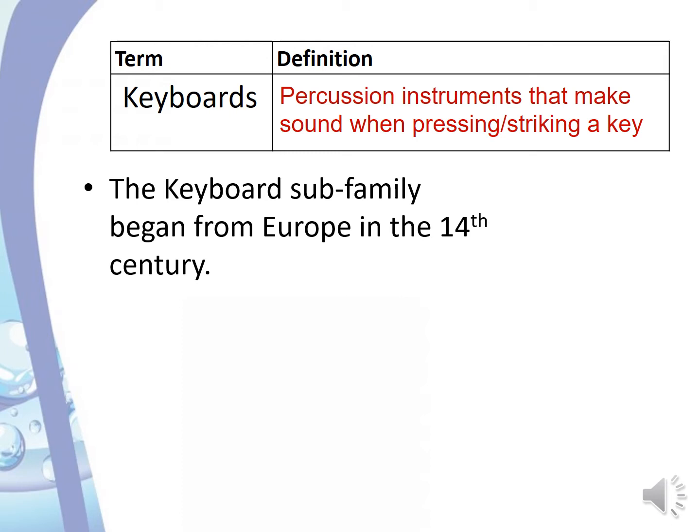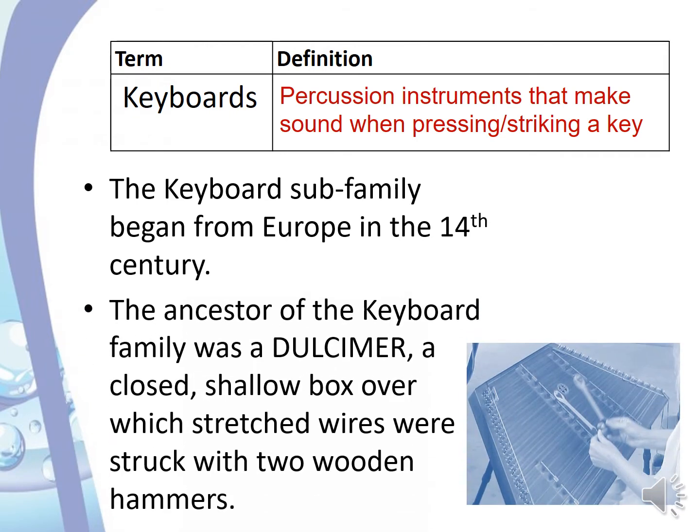area of Europe. The first official keyboard instrument is considered by many to be this dulcimer. Here we see a closed, shallow box where stretch wires were then struck with two wooden hammers by hand. While this was a novel sound, it was not as user-friendly as later revisions to the keyboard family.